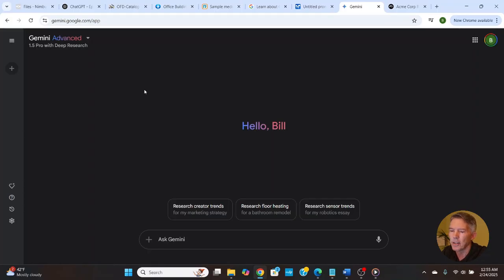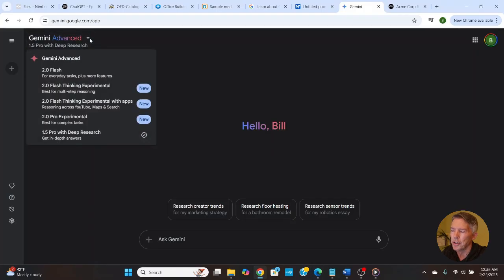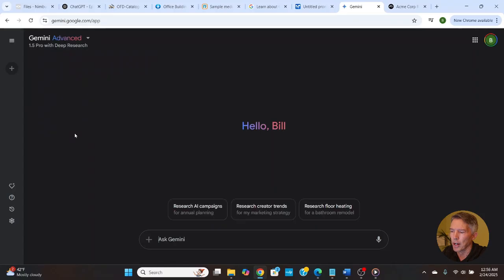The model is fine-tuned for research and to reduce hallucinations, although at the moment the base model is still Gemini 1.5, which is still a year old and not Google's most current model. So still a little work to do there. So to get started with deep research, we're going to choose it in the model selector dropdown here. We'll do an example to show how it works.